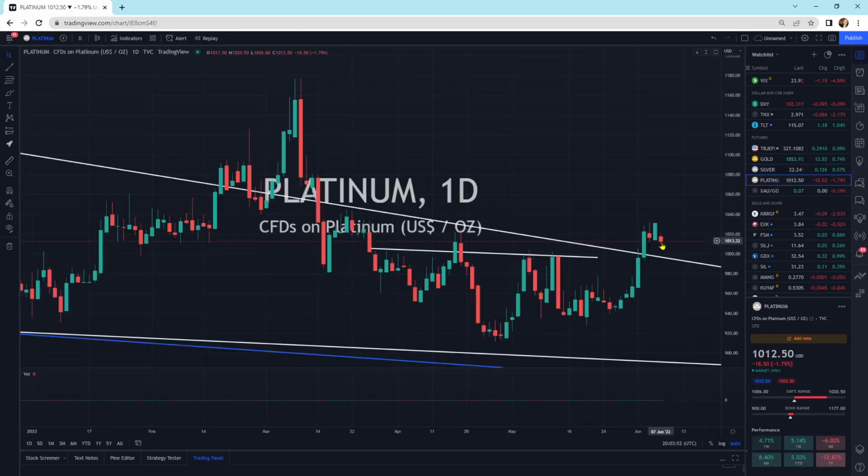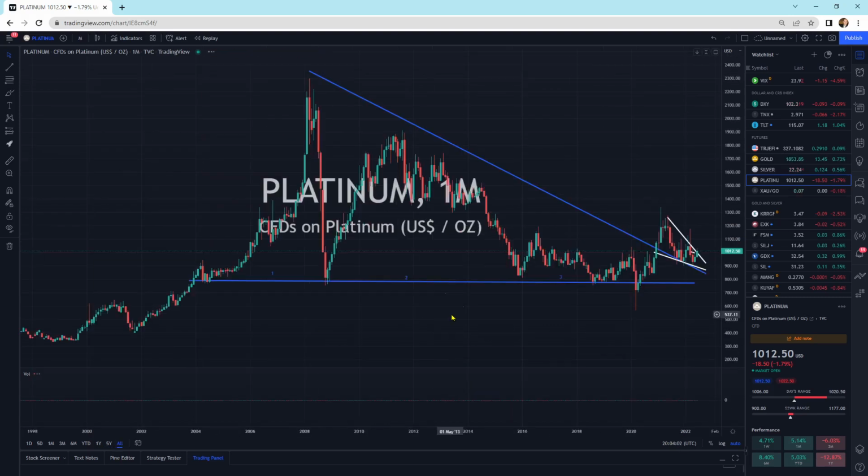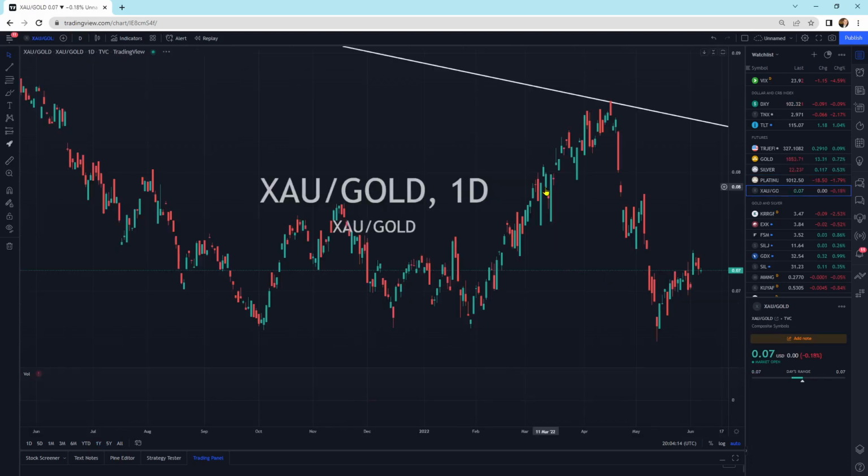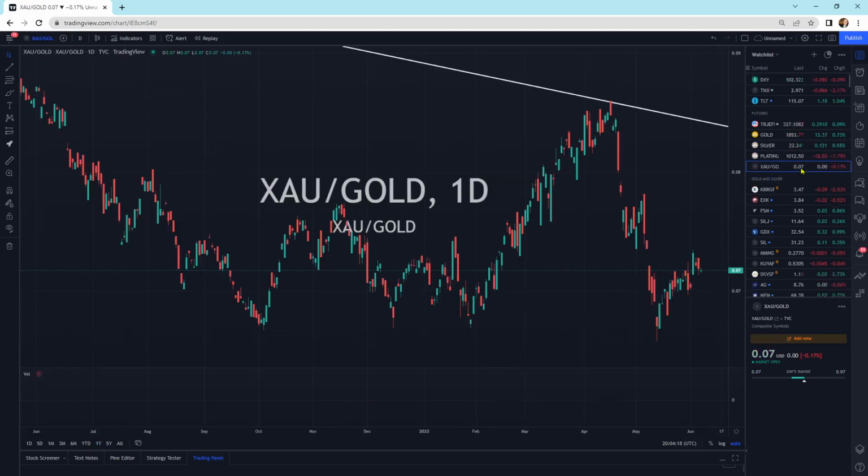Platinum down a little bit, actually looks fantastic to me. Small down day, good day to be a buyer or something like that. Again, not advice. But we're just sitting on top of a pattern, inside a pattern, which is sitting on top of that pattern, which is probably going to moonshot at some point. That's my opinion. XAU to gold ratio, just moving sideways. Nothing really to talk about there.